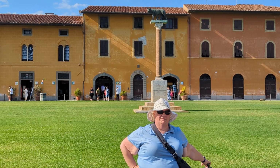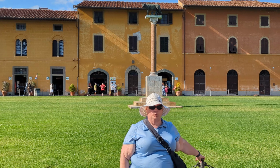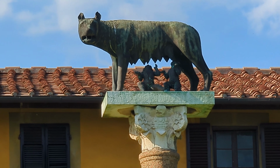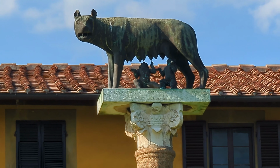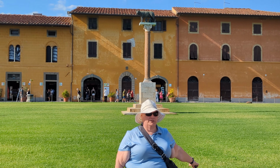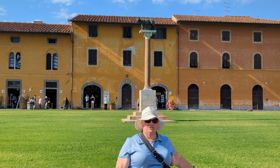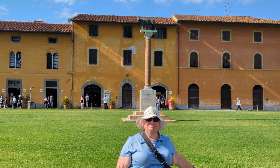So we are right behind the Leaning Tower of Pisa, and we have a statue here, and the statue is of a wolf feeding two babies, and it's the statue about the myth of Romulus and Remus. This is part of ancient Roman tradition, and Romulus and Remus were a set of twins who were abandoned and were fed by a she-wolf, and they grew up to found the city of Rome.